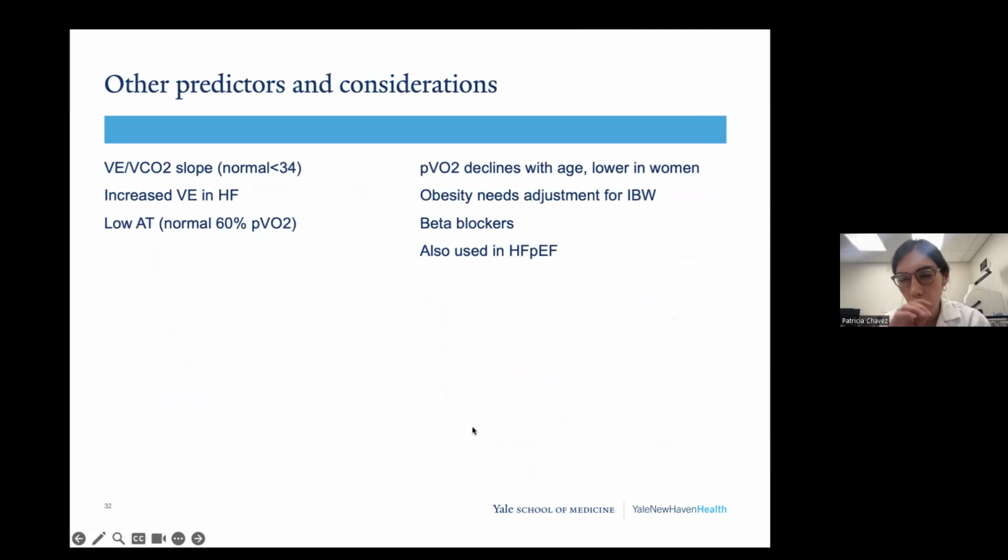What other predictors can we use for mortality when we analyze cardiopulmonary stress testing? We can use the VE/VCO2 slope, which is normal under 34, a dimensionless report with no units. There's increased ventilatory effort in heart failure, and the onset of anaerobic threshold is going to be early, as we said. So we switch from aerobic to anaerobic exercise very early on in patients with heart failure. But we also have to take into account that peak VO2 will decline with age and is lower in women, that there's a need for adjustment to ideal body weight when there's obesity, and that a lot of our patients are on beta blockers, and we need to take that into account. And last but not least, we can expand the use of CPET in patients with HFpEF, not just with reduced ejection fraction.